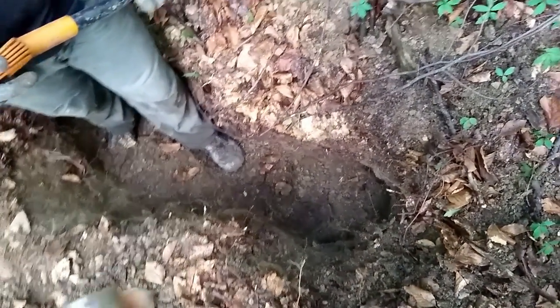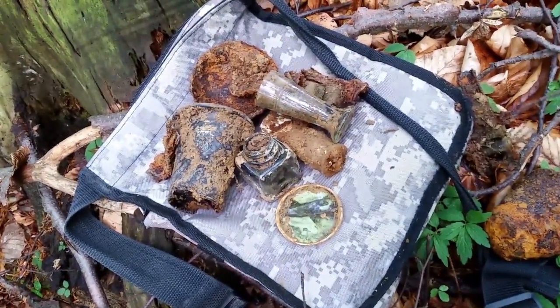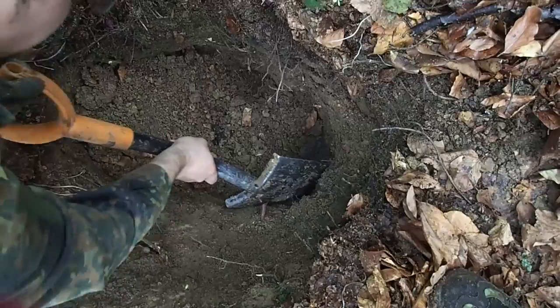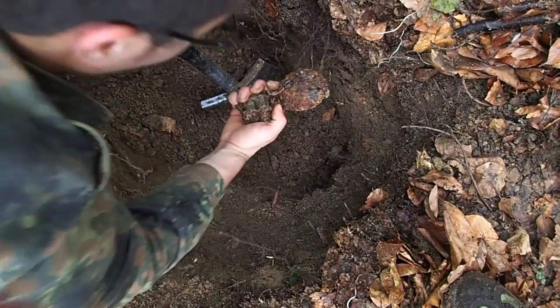That's amazing. A lot of finds. Look at these. All of these. And those. And just one trench. Yeah, that's it.